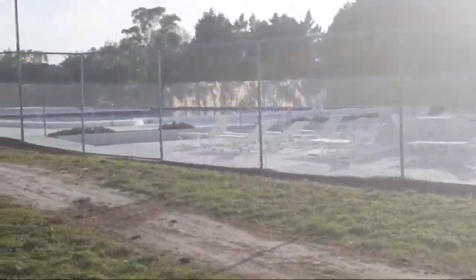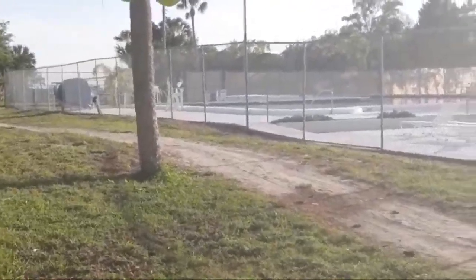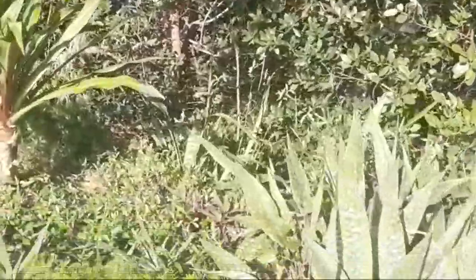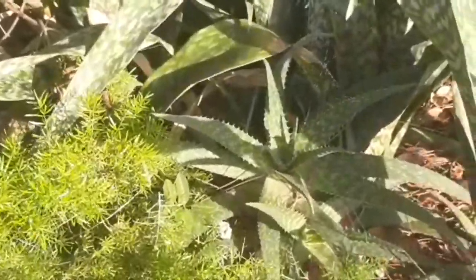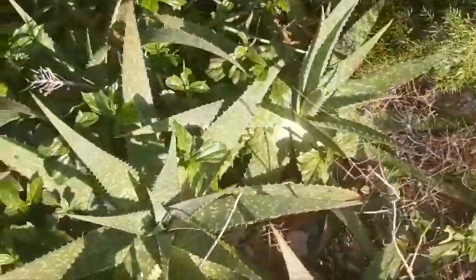This is the neighborhood pool. OG Bobby Johnson, thanks for joining me, buddy. I'm here at the pool area, the park, doing my weekly walk through the scrub. Variegated lizard tongue, aloes, very nice healthy aloes.